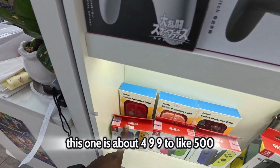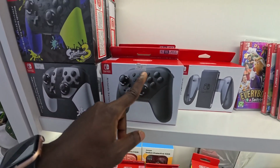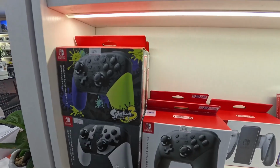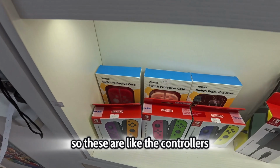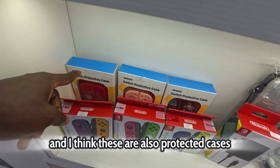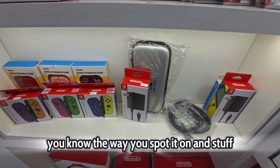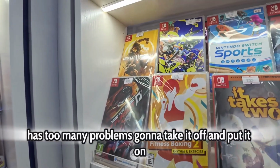This one is about $499, so like 500 yuan. $499. This is like $419. I think these prices are a lot more expensive than I expected, because I think I've seen cheaper somewhere else. Yeah, so these are the controls. If you want to get maybe different colors for it, and I think these are also protective cases. I don't think I have a protective case on mine, because with some of the cases, the way you slide it in and stuff, it kind of has too many problems. You've got to take it off and put it on.